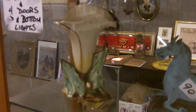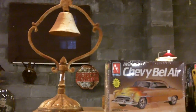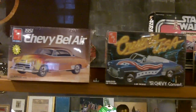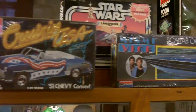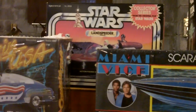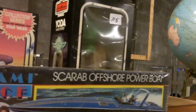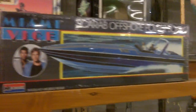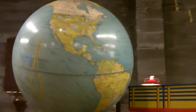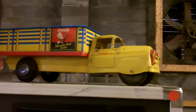There's a nice piece of McCoy back there. Some really cool, there's all kinds of iron stuff, this auction, tons of it. These are still new, plastic wrapped in the box, except for the Star Wars. Those are vintage, old school, like 1980, I think. There's a Yoda back there, kind of hard to see. Yoda hand puppet. Miami Vice speedboat. Pretend you're Crockett and Tubbs.